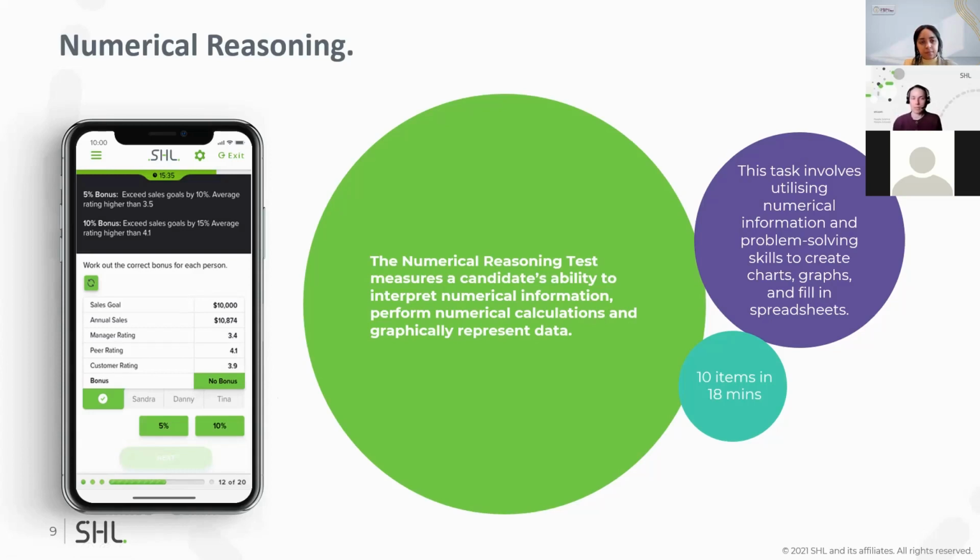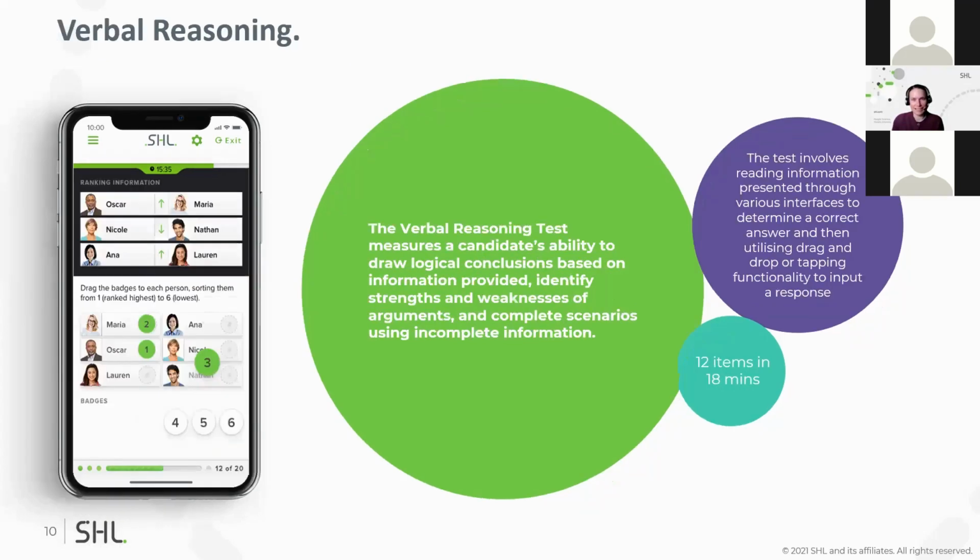So remember, ability is also like a muscle. The more you use it, the easier it is to do. So numerical reasoning, if you have to interpret numbers, it'll probably be something that you find slightly easier. But you get presented with ratios, graphs, and you have to interpret those rather than performing actual calculations. There's 10 items in 18 minutes, and those 18 minutes go very quickly on the numerical reasoning.